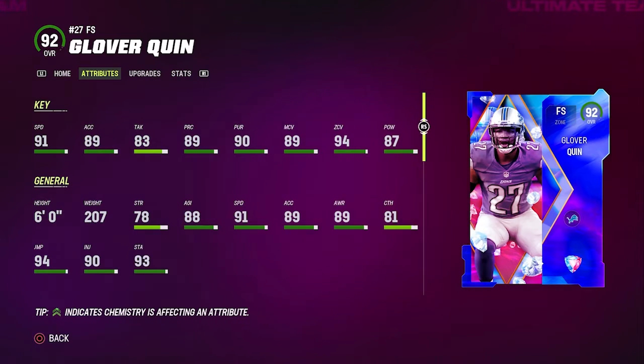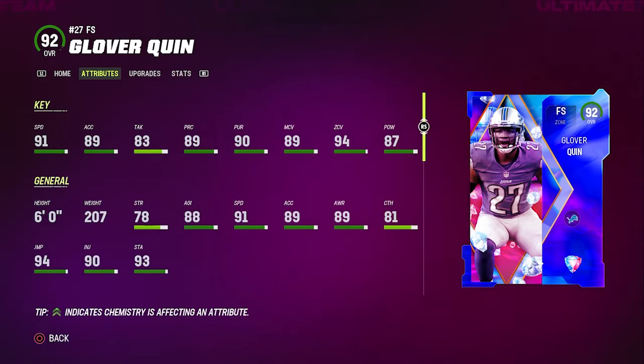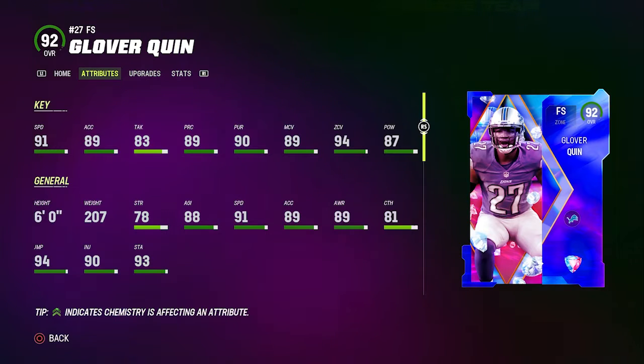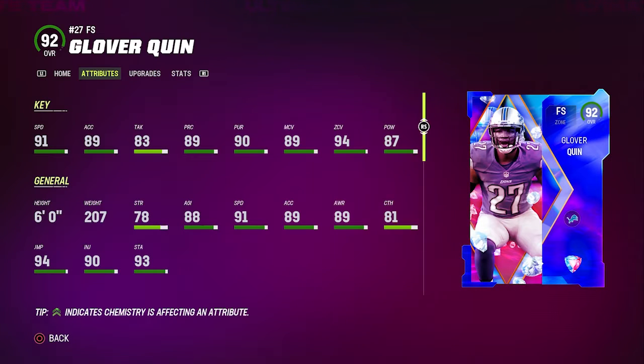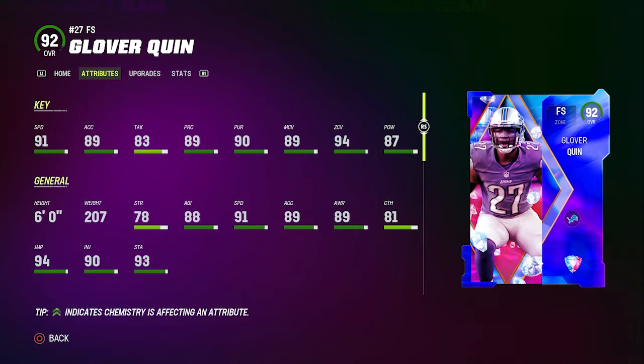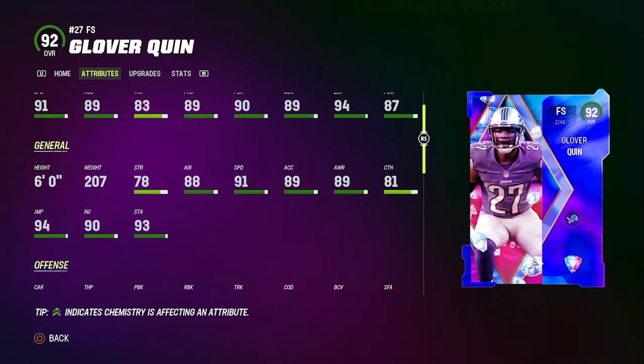Overall, I'd say this is a pretty decent card though. I like that he can play man and zone pretty well. Like him to have 90 man ideally. But overall he's got good speed, he's got good change for those quick cuts. He has good jumping at 6 foot, 94, that'll help him. 81 catching is really good. I like that. So overall, I'd say Glover Quin's a pretty good free safety.